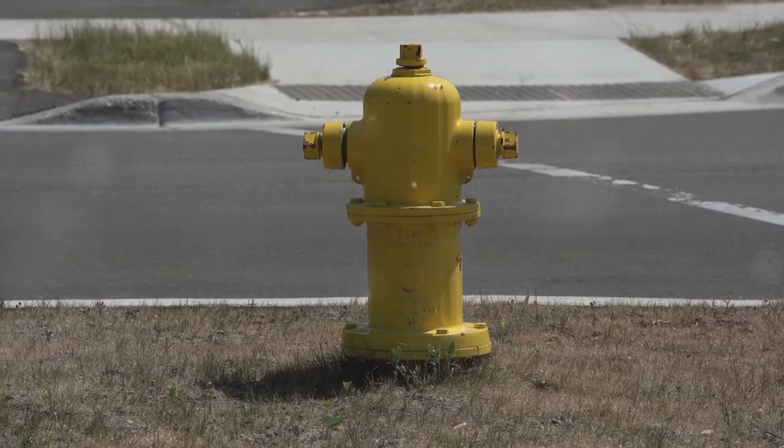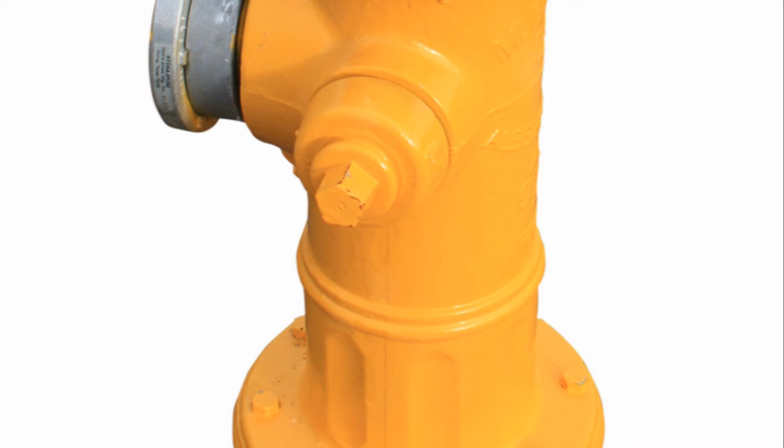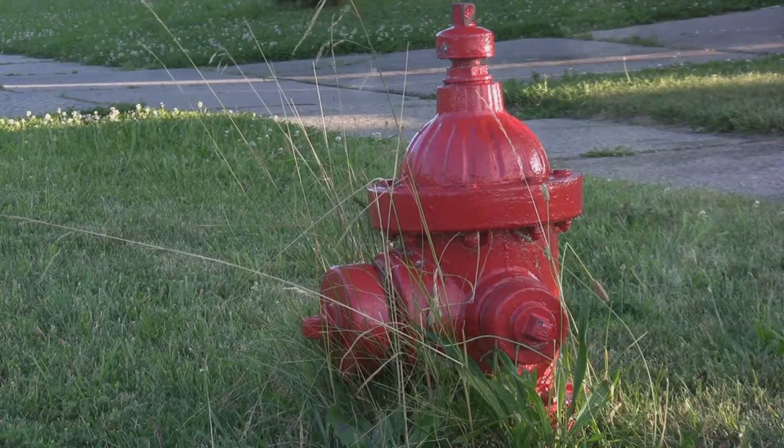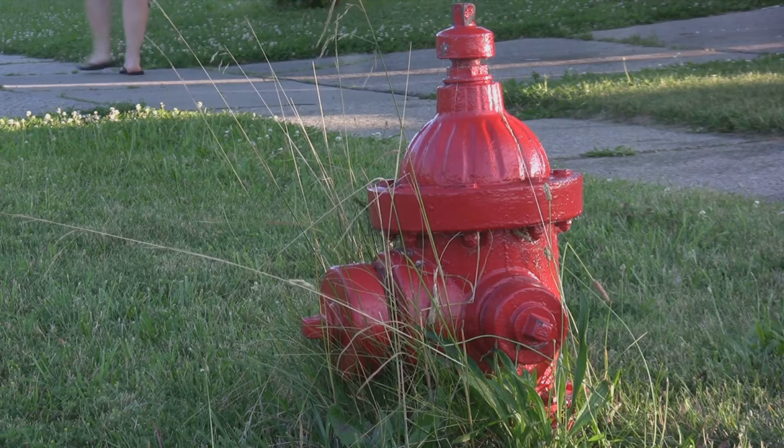Lastly, don't forget about fire hydrants. They're a city staple and can provide a large amount of water. However, opening a hydrant should be your last resort. It's technically illegal and can cause water pressure issues for the entire block. If you must resort to this, be sure to purify the water thoroughly.